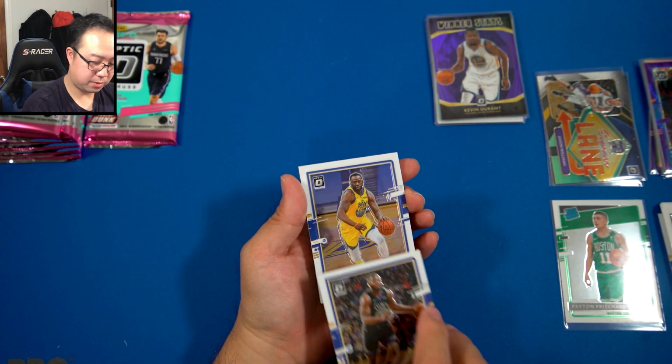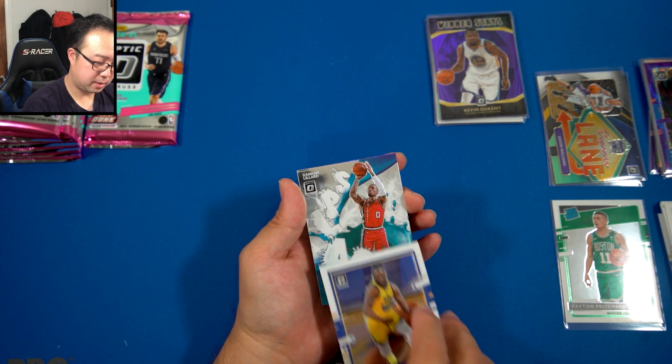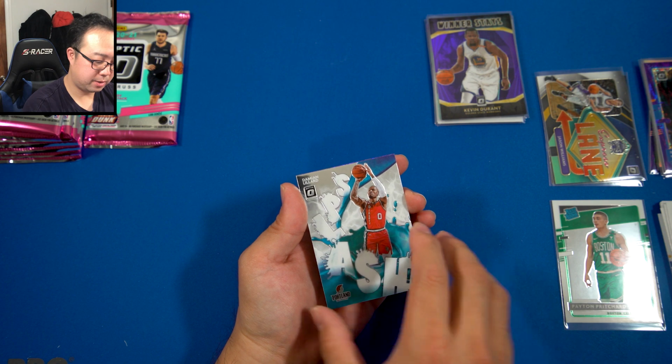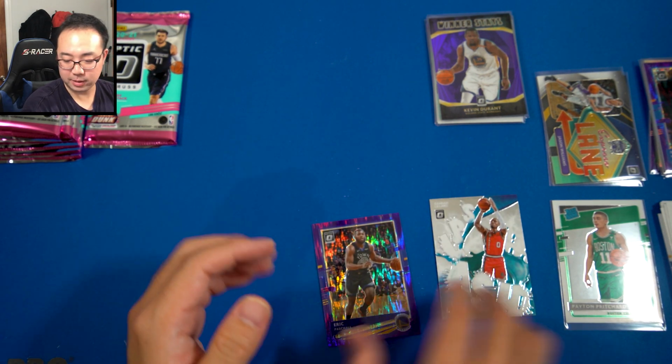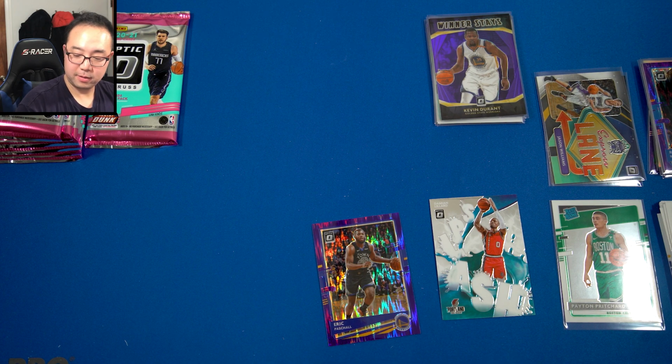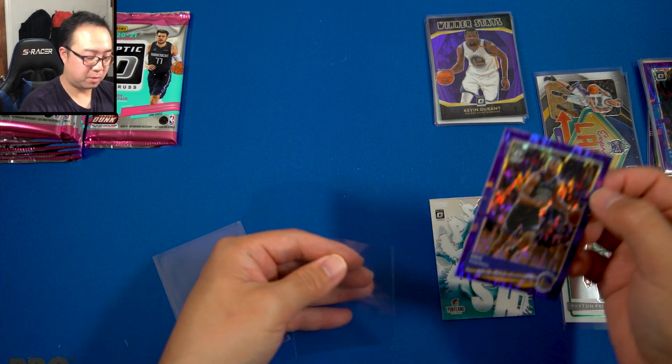Eric Paschall, Draymond Green, Damian Lillard, splash, purple, Eric, oh, okay. We got the base and the purple.